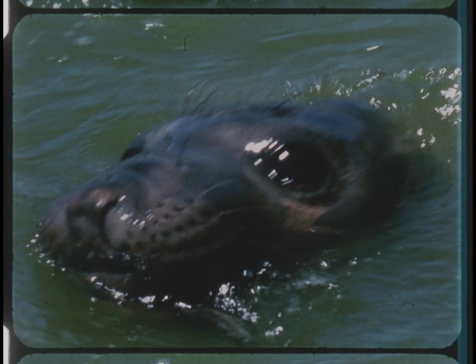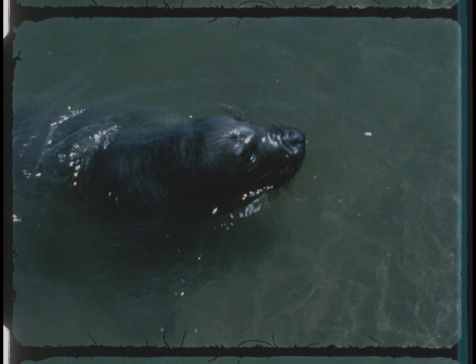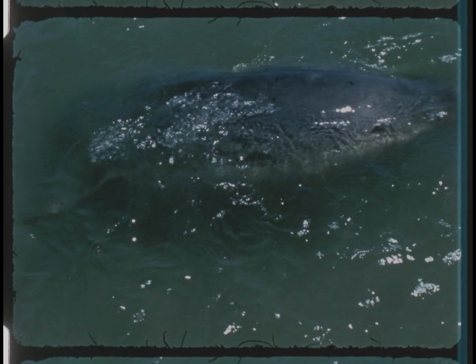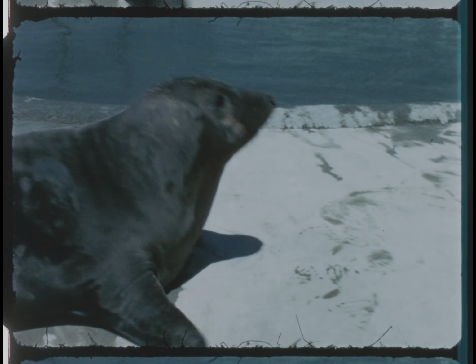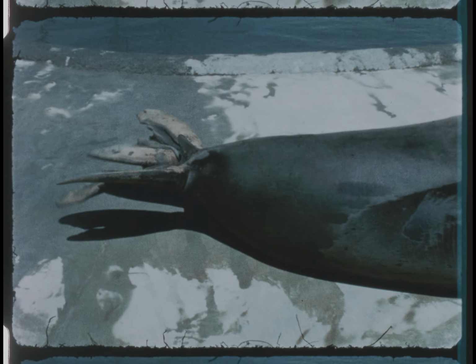But a true seal, like this big elephant seal, has no visible ears. Instead, it has small openings on the side of its head through which it detects sounds. And the seal's hind flippers cannot bend forward. They point straight back, making it easy for them to swim, but a lot harder to get around on land. They have to pull their hindquarters forward, hump their backs, and push ahead. They move almost like a big caterpillar.